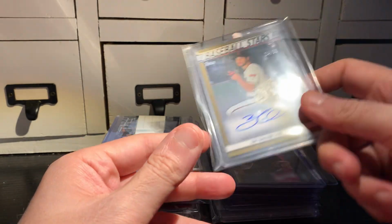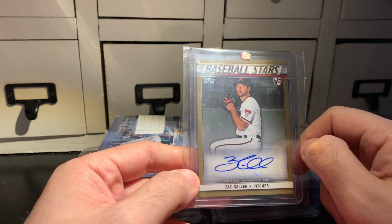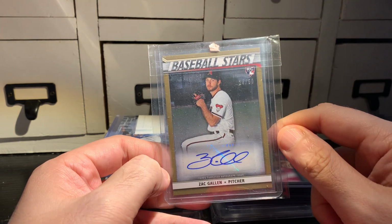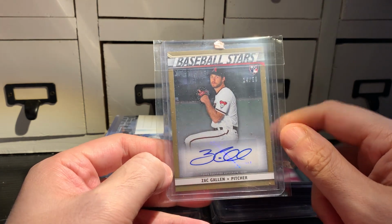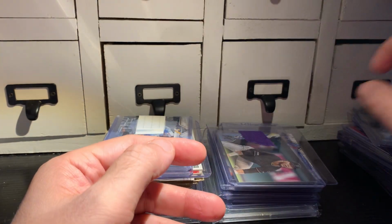Now, a couple of weeks ago I showed a nice Zac Gallen patch out of 25 that I purchased from someone off Blowout. Got this from the same person, Zac Gallen, out of 50. Pretty nice card. That's in the bag. Whatever that little thing is, it's in the bag. I don't remember what I paid for that.